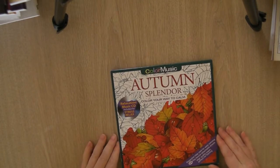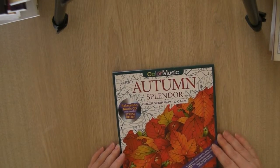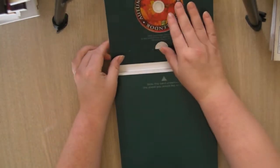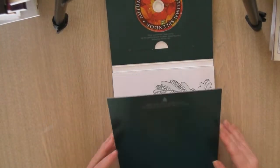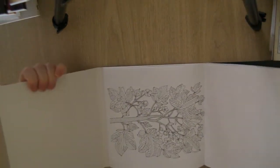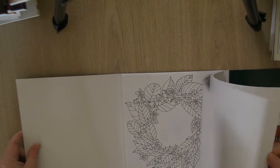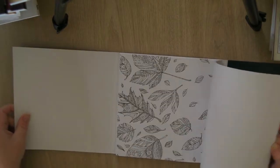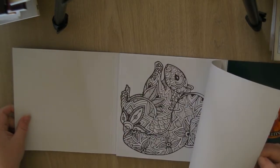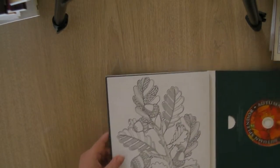This one here is also from the Dollarama? Dollar Tree. Color with Music, Autumn Splendor. Comes with the music CD of relaxing music. And then just some autumn pictures here. And it comes with this board that you can put in behind the picture, so that's quite handy.